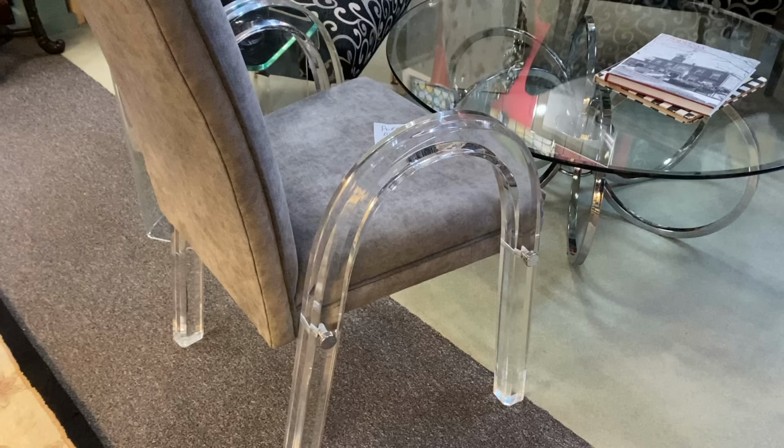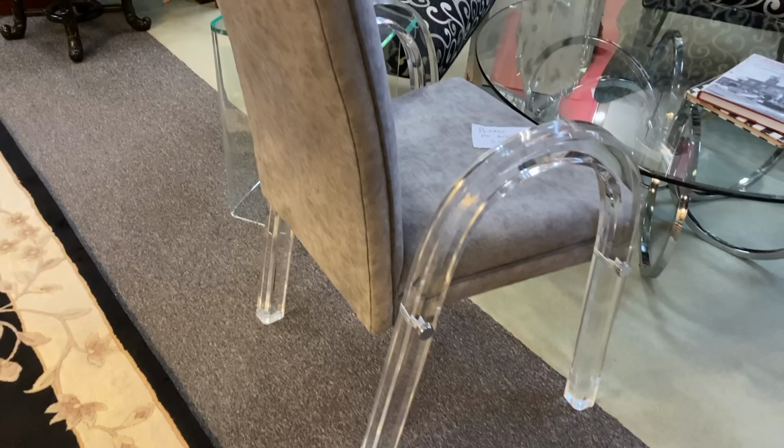I am loving the shape on this chair right here. Everything curved is coming back, so keep an eye out for curved pieces because they are selling like hotcakes.